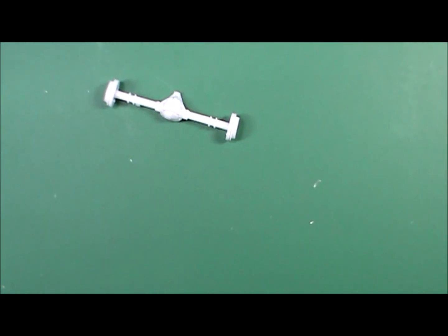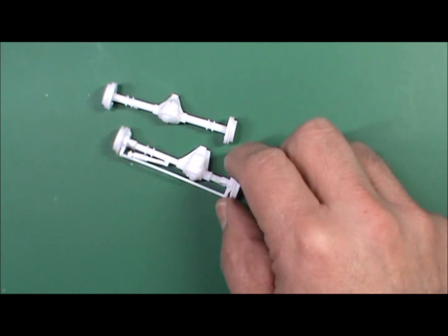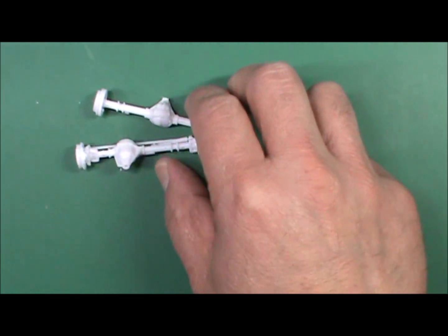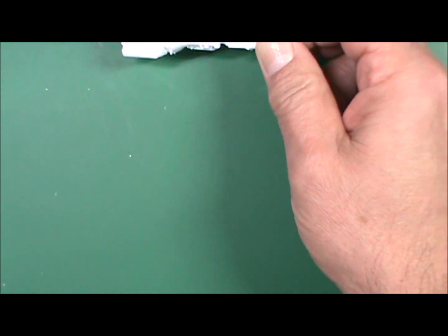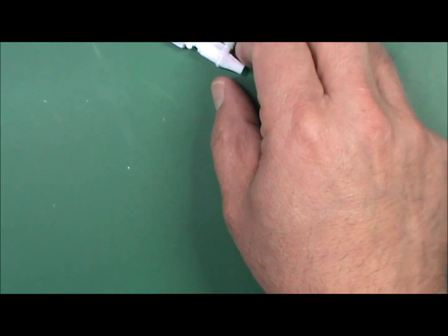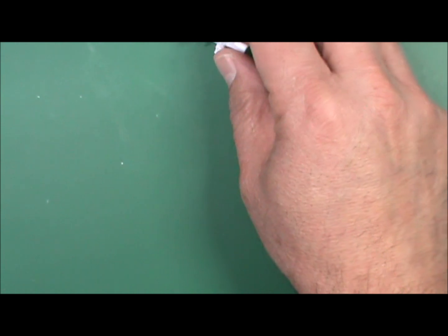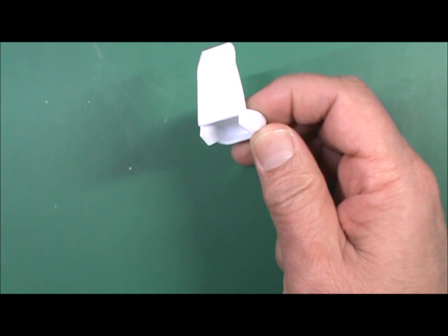Then putting the two differentials, the front and the rear, together. I believe this one's the front because it has a steering dampener on it, and that's the rear. Got those together. Got the motor, the tranny, and what the hell do you call it? Yeah, but it's for the front axle. So I got all this squared away. Seats, basically the seats are easy. You just glue it on the back.